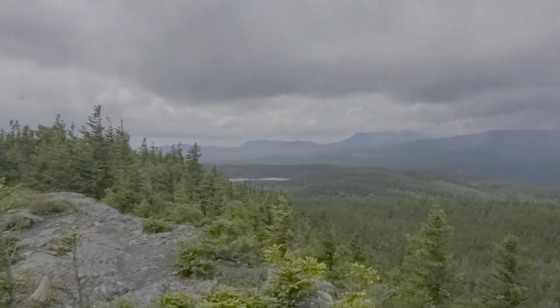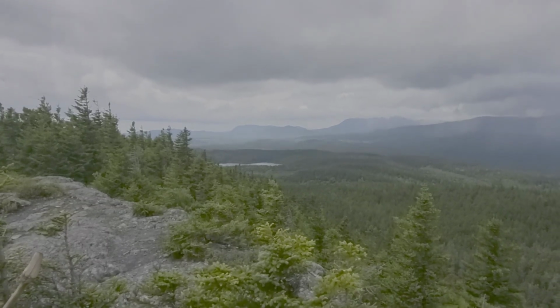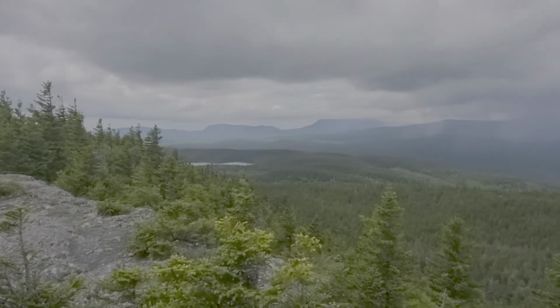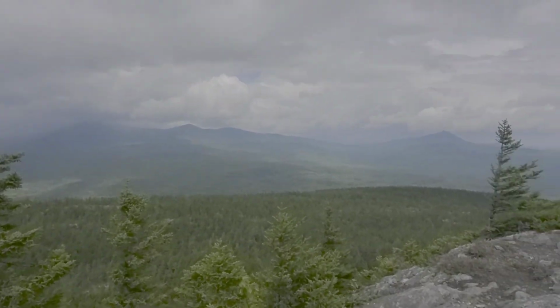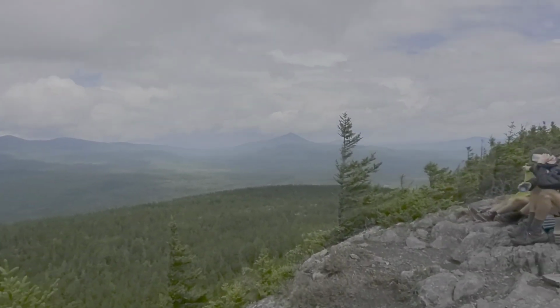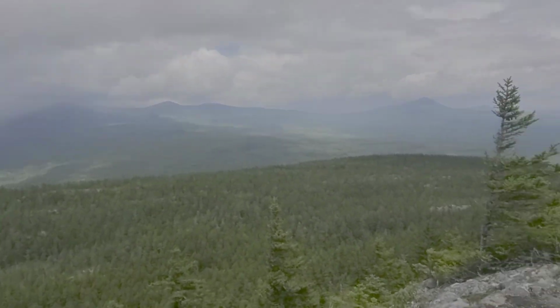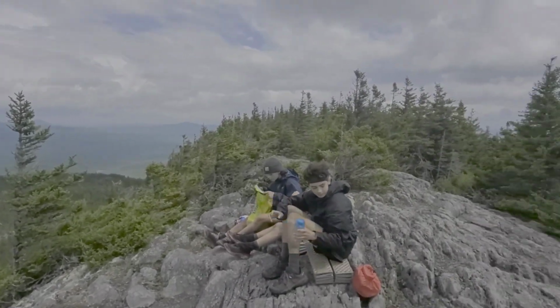Here we are. Those clouds look dark, but I don't know where they're going. Hopefully they're going away. We are going to sit here and enjoy some lunch. A little chilly, a little windy, but we have a view. Awesome.